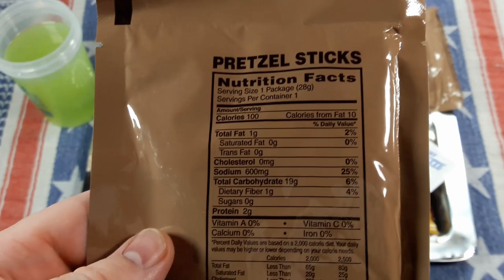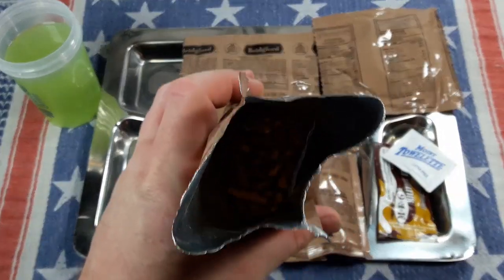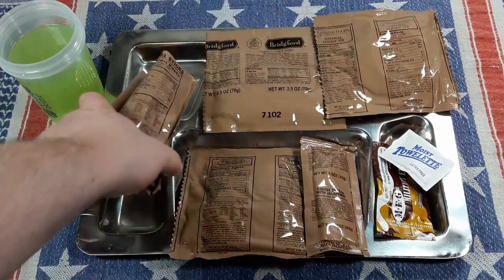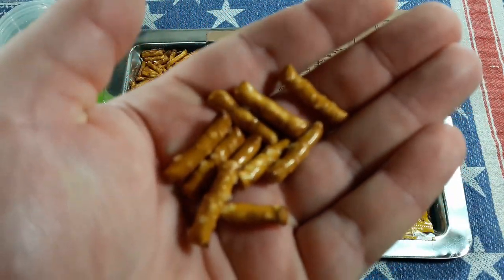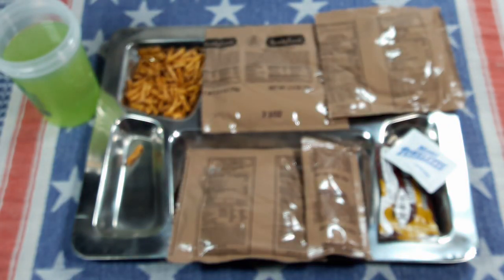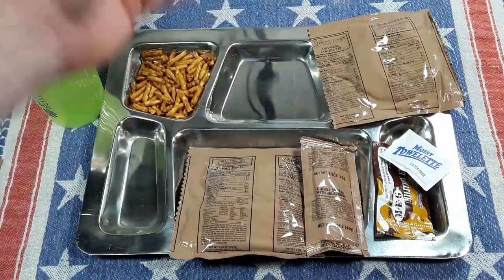Pretzel sticks. Exactly what it sounds like. Pretzel sticks. Go. Tastes kind of bland, but they are pretzels.